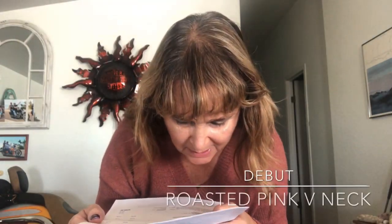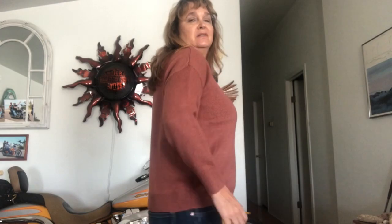Okay, I am back with the roasted pink V-neck knit pullover, and I love this one because it's a small medium. I'm just going to walk around with the tags. So, it seems to fit good. I still have on the pants.